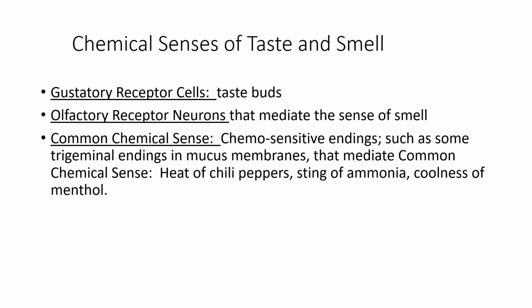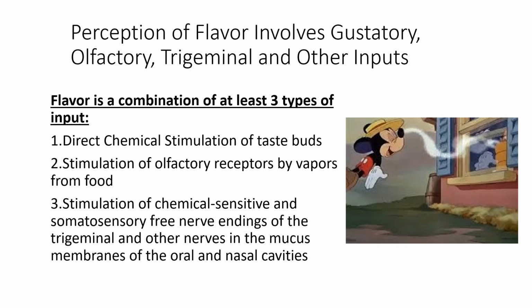So remember, bitter is 9, bitter back 9. 7 is sweet, but it's also salty, sour, and pretty much the whole anterior 2/3 of the tongue, and anything that isn't bitter, because bitter is 9. And then any other sensation, including pain, is going to be trigeminal. You'll also get a little bit of taste sensation in the back of the throat, in the back of the mouth area, from 10 as well.